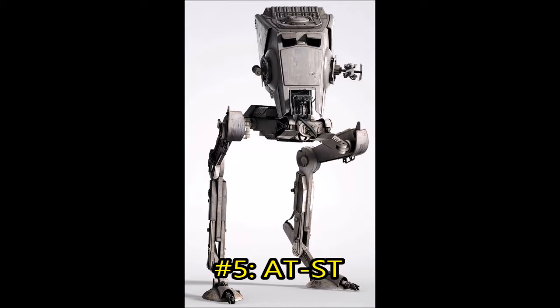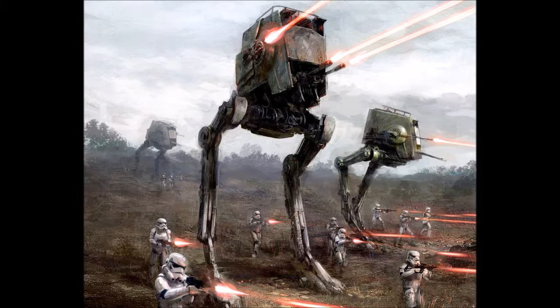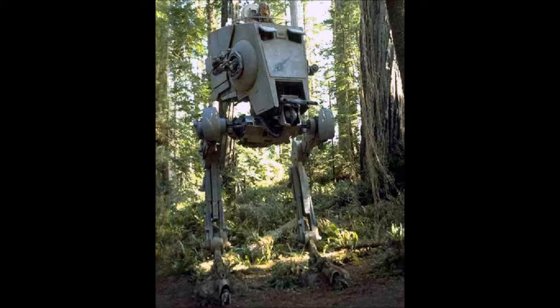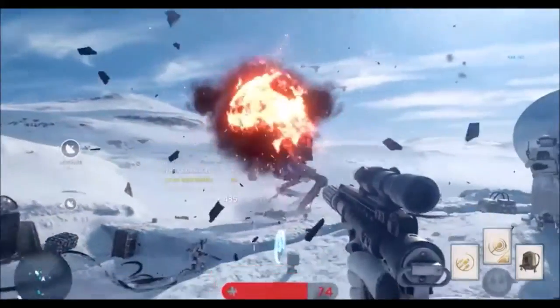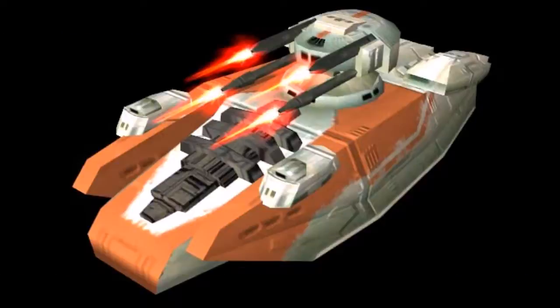Starting us off at number 5, we have the AT-ST. Okay, I actually like the Chicken Walker, but the only reason why I hate it is because of its problems. The first of which being it can't hold its own in a fight. I mean, sure, it's great against infantry, but besides infantry, it's pretty much weak against everything else, including rocket launchers, rancors, logs, and especially rebel tanks.